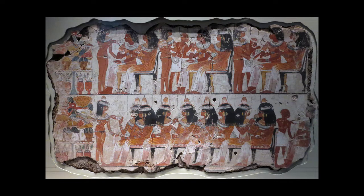But this is the burial of a relatively wealthy man. You see him and his wife seated at the top right. And here they have almost naked serving girls bringing them offerings of food and gifts. And on the left, you see representations of that food and those gifts.